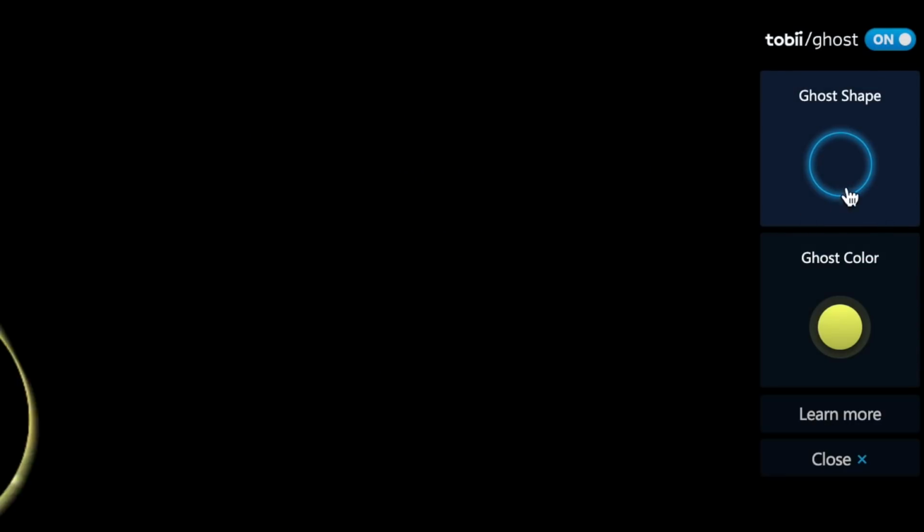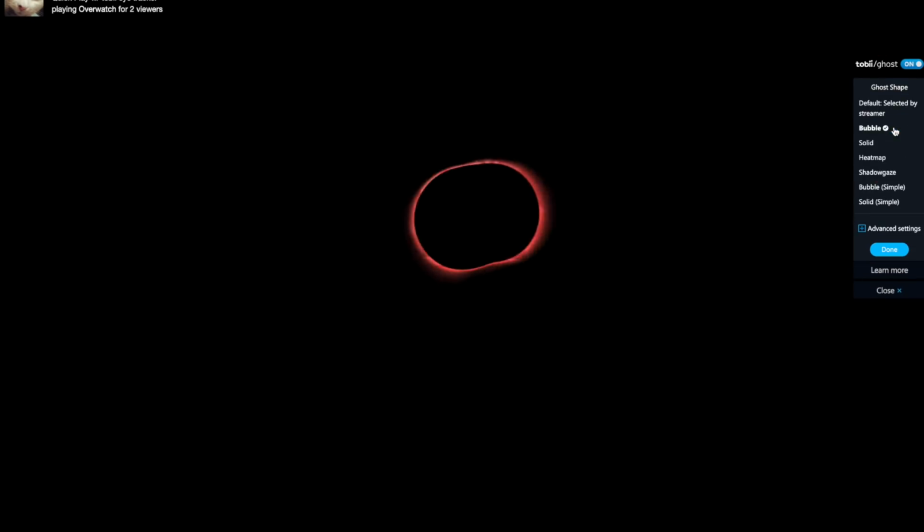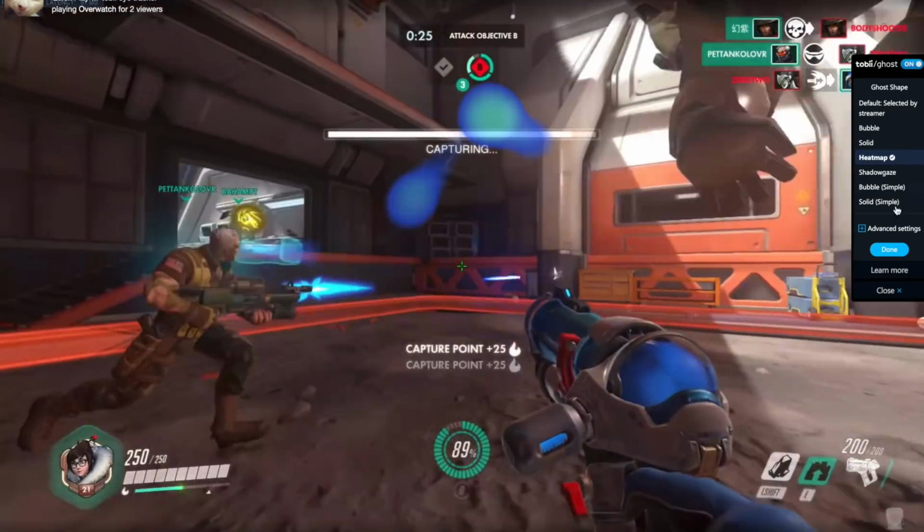But that's where this unique eye tracker started to catch my attention, because what if the viewer was in control of the eye tracker? What if the viewer could decide the shape and the size, the transparency, even whether or not the tracker was even turned on in the first place? Well, now everybody could get what they want.